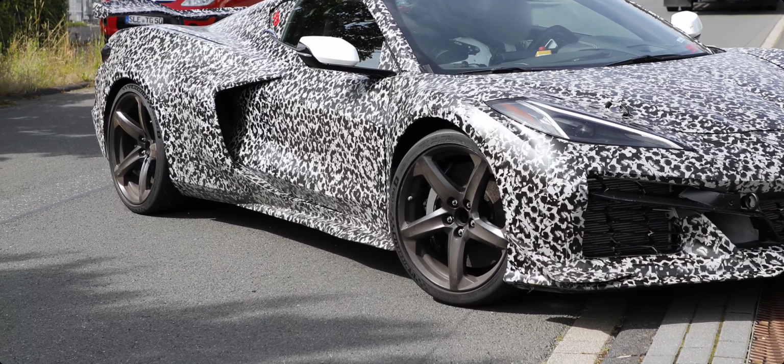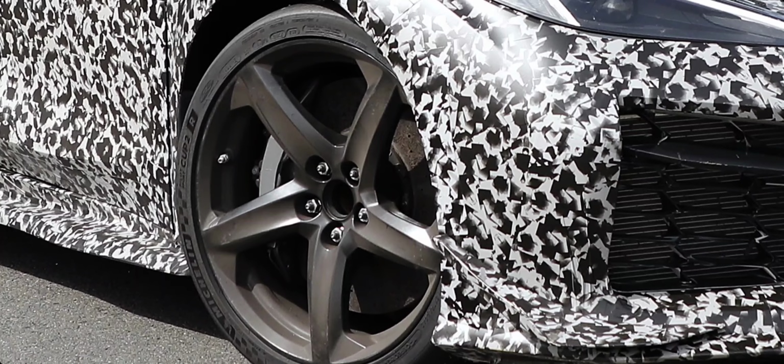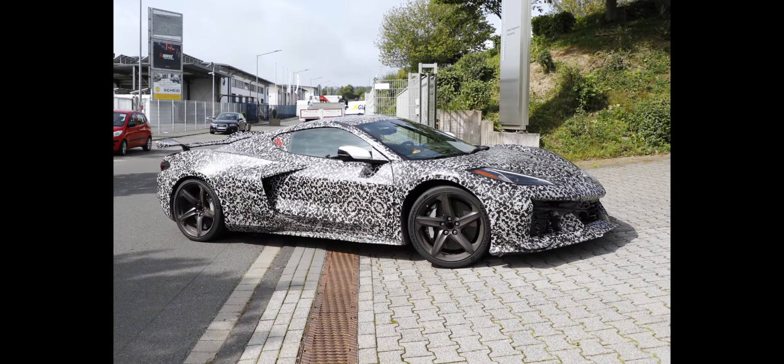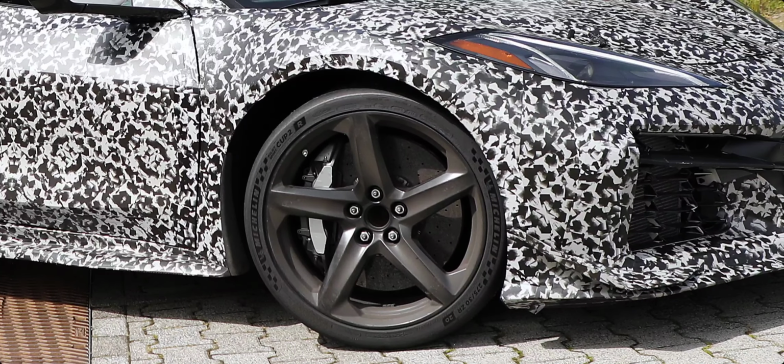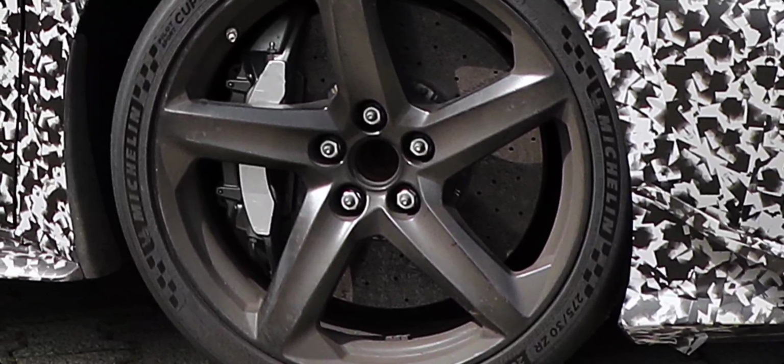We do get a much better view of the wheels in these photos. I still don't know if these are the carbon fiber wheels. The design looks almost identical to the carbon fiber wheels that leaked a while back on eBay, claiming to be C8 Z06 wheels. So it could be. It's still difficult to tell, even in these really crisp shots, whether or not these are carbon fiber in terms of the texture on the wheel. It could also be a magnesium wheel, something like that. It does look like a different type of metal than what we're used to seeing, not just a painted alloy or steel wheel or anything like that. It looks to be some type of other material.